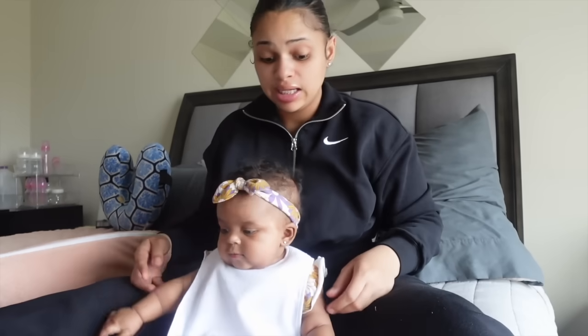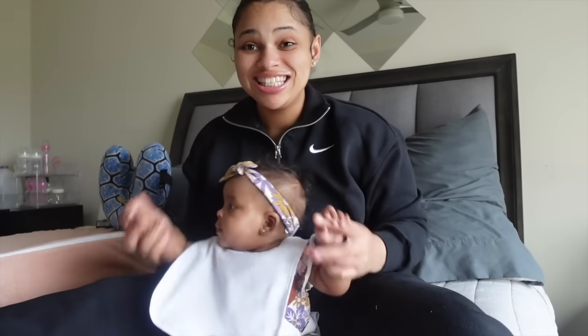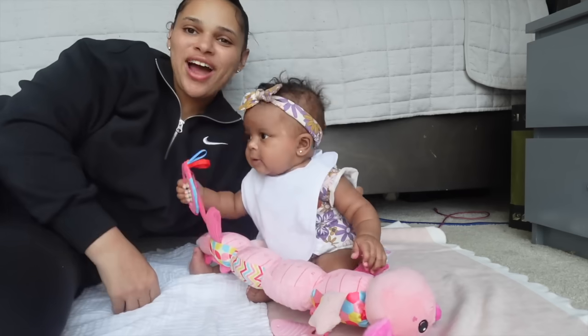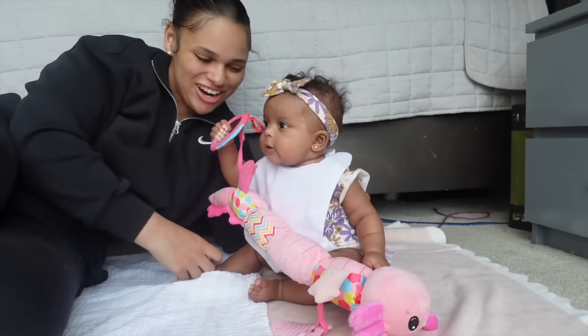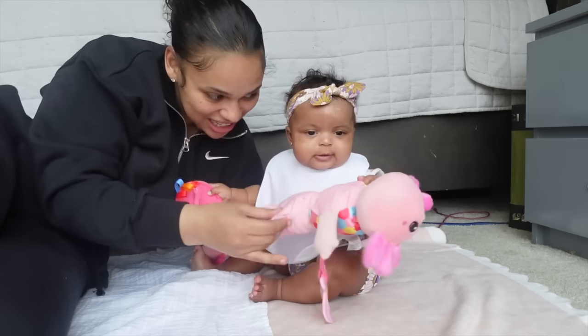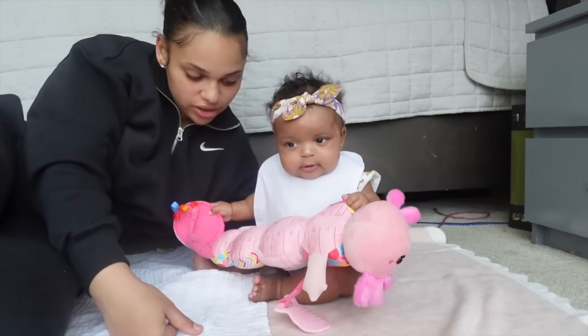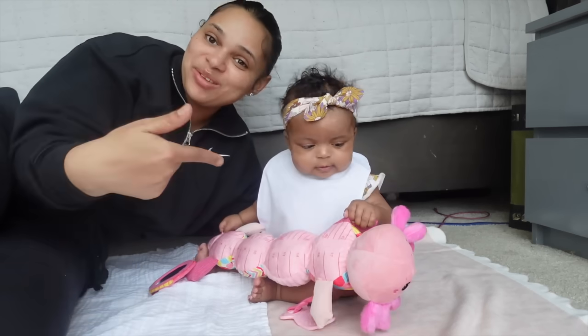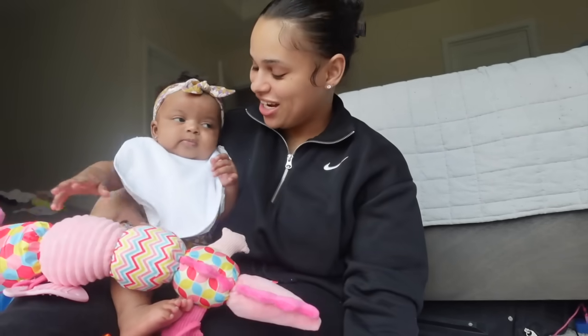So, it's looking like she likes the toy. Let's see, we're going to play with it. Okay, Momo? Oh, Rylan, are you playing with your toy? Oh, that's Rylan's toy. This is my toy. Well, I think it's safe to say that Rylan likes her toy. Look at it. Oh, that's a smart girl.